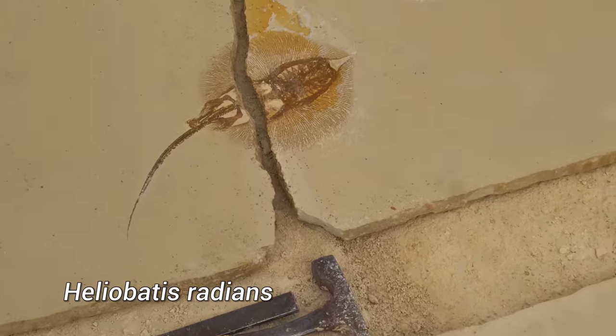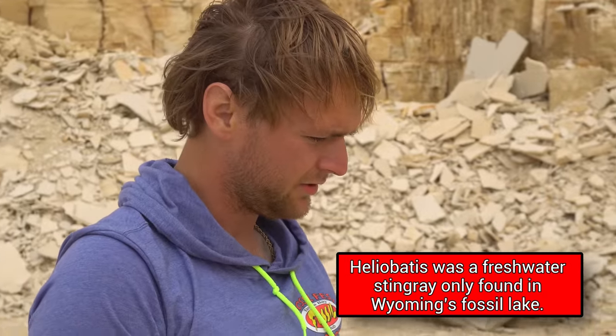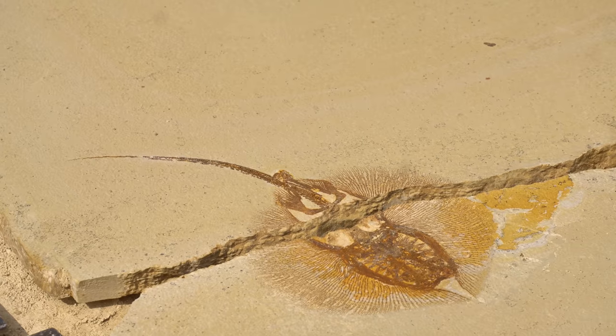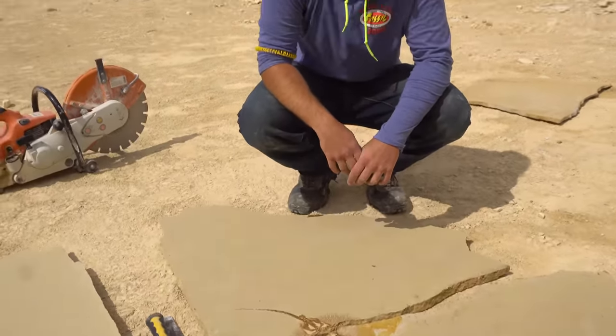This is something you do not see every day. That's about the prettiest one I've ever found. It's got great orange, red color to it. So this is a male stingray. You can tell because of these little claspers. They use that to hold on to the females when they're mating because they don't have arms.